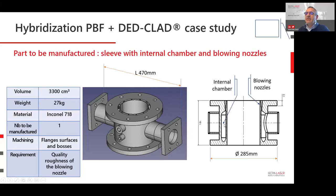So it's a complex part because we have an internal chamber and there is no process able to make this part except additive manufacturing and mainly PBF. But the part is a very, very big part with a weight of 27 kilograms. Again, the material is Inconel 718. We need only one part, but there are four different parts with different geometries, but we need only one part of each geometry. For the machining, we just have to machine the surfaces of the flanges and also the bosses.